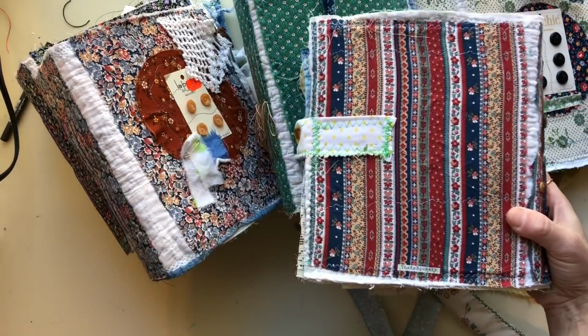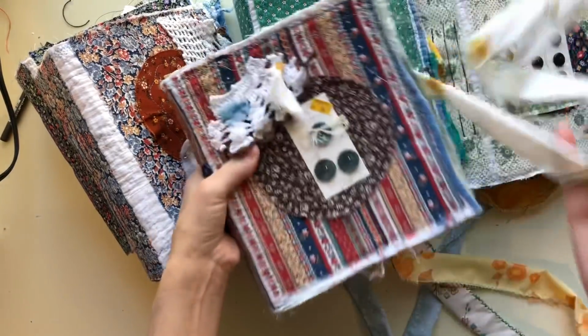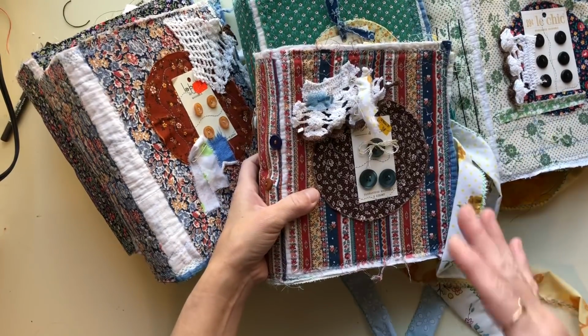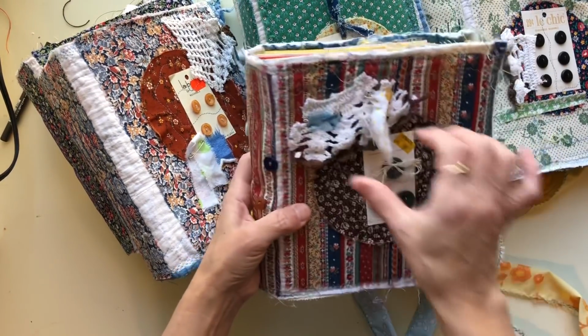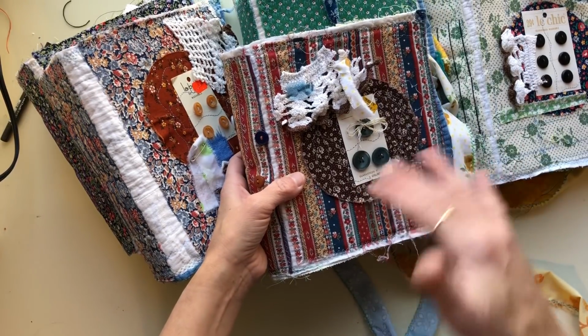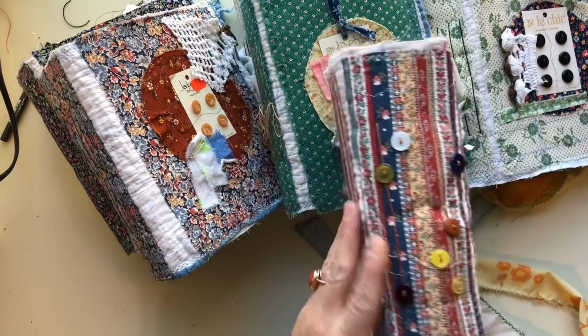So for this one, I put some buttons on the binding because with my journals, they're not perfect. Oh my gosh, I am not perfect at all. And so my journals are always a little wonky, and that's kind of my style. That's my thing. Everything I do is kind of wonky. I like things to be wonky. Now, wonky doesn't mean lesser quality. It just means things are not always perfect. You can totally tell that they're handmade.